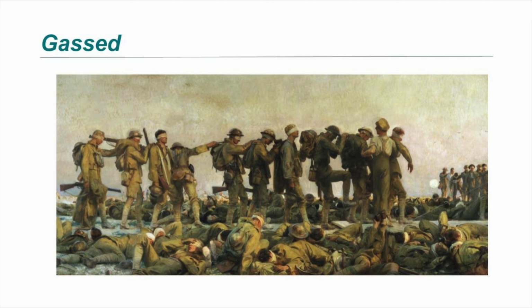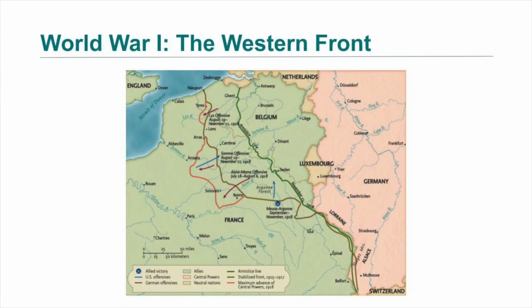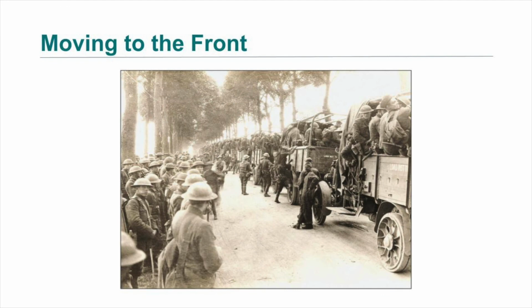He was one of a lot of artists and intellectuals who concluded essentially that the war had been a ghastly and very bloody mistake. Now here I am with my maps again, maps, stats, and popular culture. This shows the Western Front, and it shows how the arrival of American troops in 1918 shifted the balance of power and made the Allied victory possible.